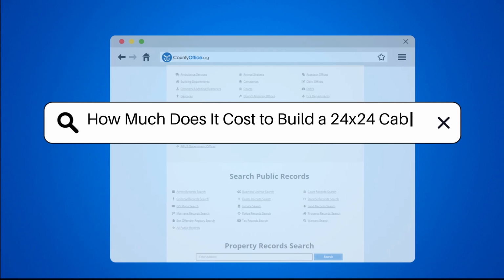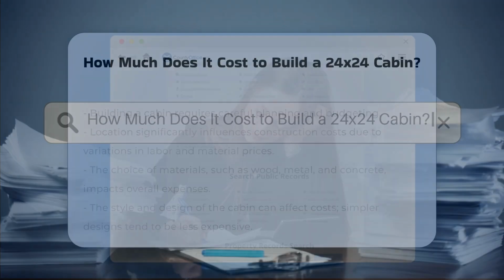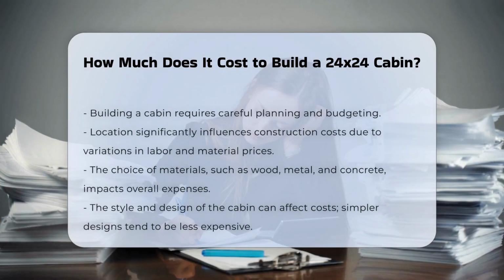How much does it cost to build a 24 by 24 cabin? Building a cabin requires careful planning and budgeting. Several factors influence the overall cost of construction. First, the location plays a significant role. Costs vary by region due to labor and material prices.